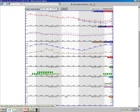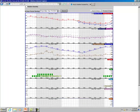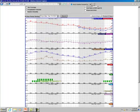Freezing rain would show up as purple, and in orange would be any periods of sleet that we may be forecasting. So this is a great tool to try and anticipate when the forecasters think the types of precipitation will change. When will we change from rain to snow? How long will it snow? How long will we experience freezing rain? So this is a great product for timing.